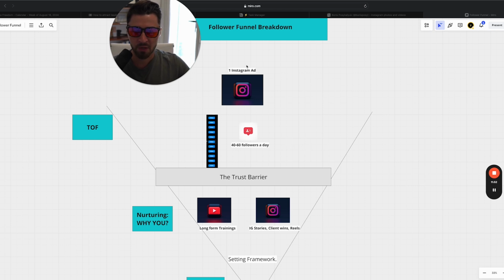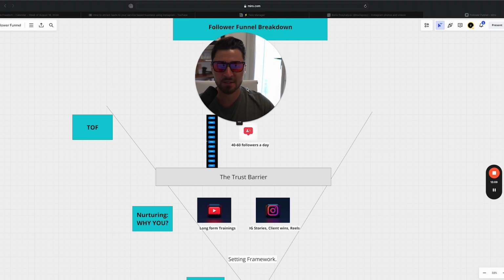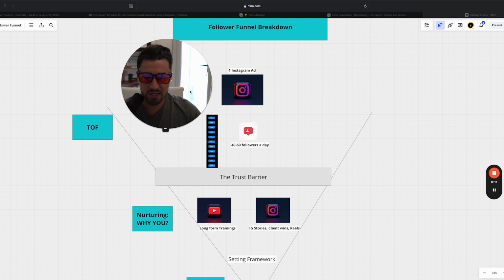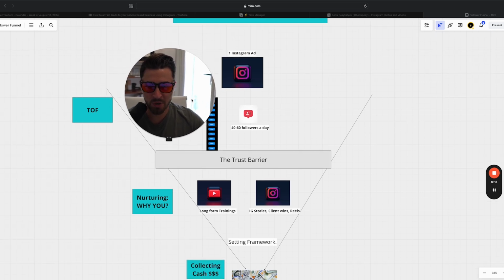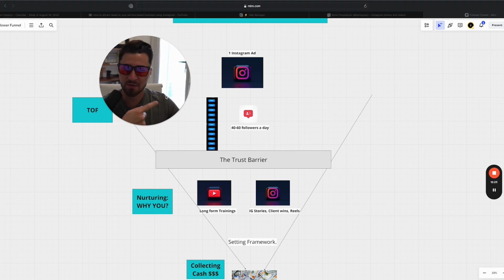All right, cool. So you need one Instagram ad, and that brings in a bunch of followers, and these are essentially top of funnel. Here's where everyone messes up and says that ads don't work. Here's where everyone drops the ball and will not be able to collect cash, because they just don't understand this one concept, right? People don't understand that there's this trust barrier. Just because you got the lead doesn't mean that they're your lead, right? Just because the lead came to your Instagram and followed you, they could have followed me and them and them. They could have followed 100 of your competitors in the same day.